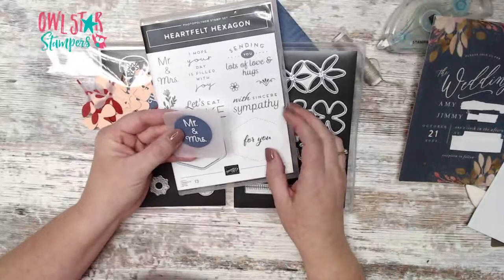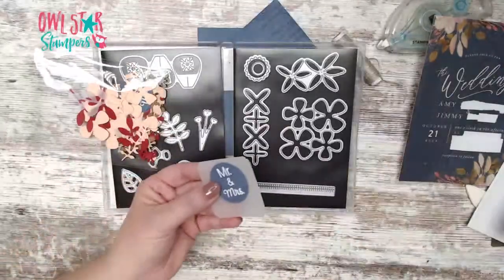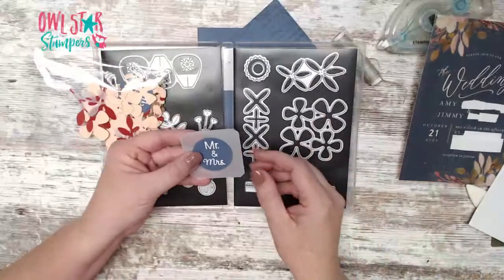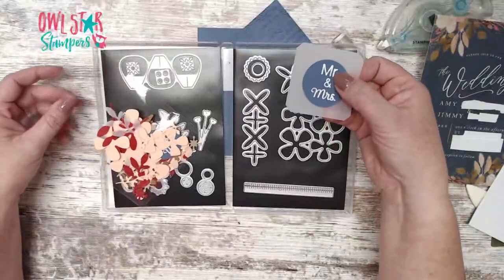Again, I think I left the actual card I made at home, which I could have sworn was here. I do have a picture of it, so I can refer to my phone to make sure I'm recreating what I did last week. But anyway, so I have that.